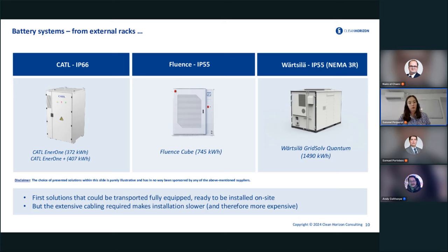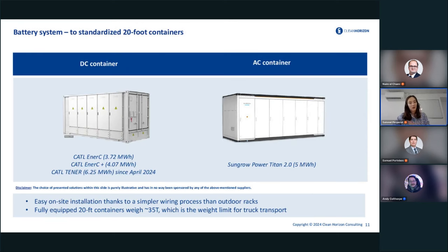But one of the drawbacks of the outdoor racks is the extensive cabling that is required, so that the installation can be slower or a bit complex, and therefore it is more expensive. It's becoming more expensive to install on a site. And while outdoor racks were emerging between 2020 and 2023, we also saw 20-foot containers developed at the same time. Again, the images are just illustrative here. The characteristic of the 20-foot container is that it is a really compact solution, and it is really easy to install on site because the wiring process is easier than with outdoor racks.